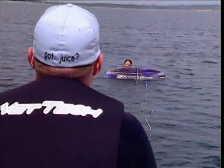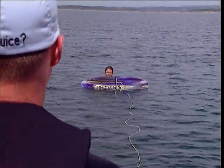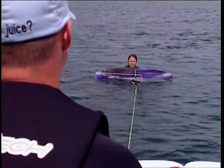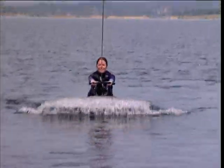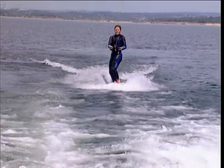All right, Celeste, you ready? Okay, remember to keep those knees bent, the hips forward, chest up, arms straight. Keep the handle down by your hip, okay? And remember, let the boat do the work, okay? Ready? Here we go. Perfect.